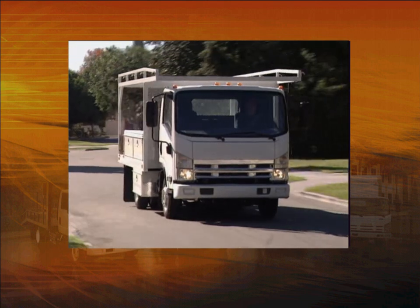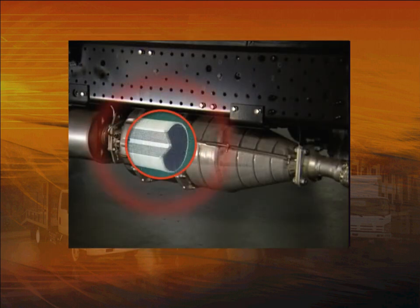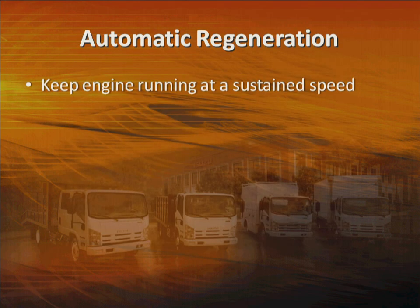The system does this by creating a high internal temperature that burns off accumulated soot. It's a process called regeneration. Under most conditions, you don't have to do anything. This cleaning action takes place automatically while you're driving. It just requires keeping the engine running.